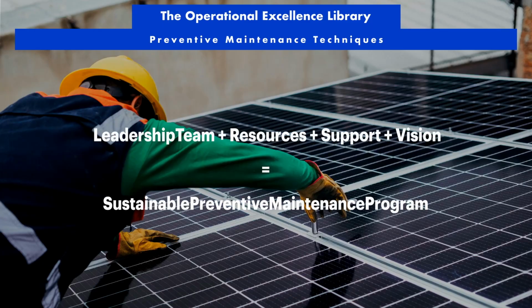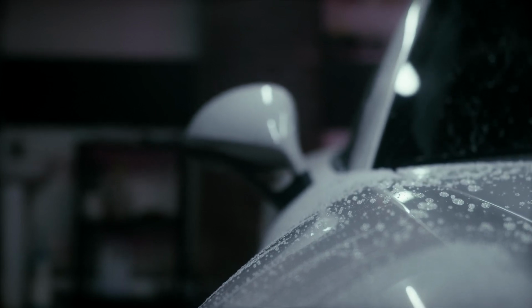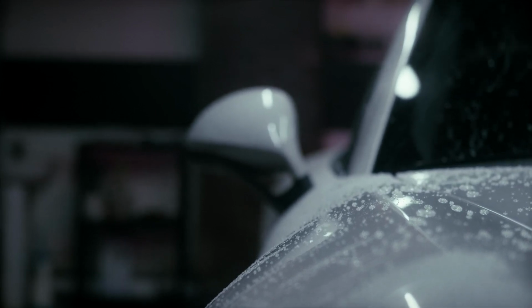The maintenance technicians are responsible for performing maintenance activities, including routine inspections, repairs, and replacements. They must work closely with the production supervisor and other stakeholders to ensure that maintenance activities are completed efficiently and effectively, and that production is not disrupted.